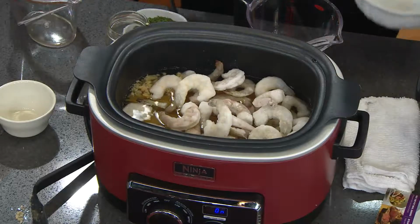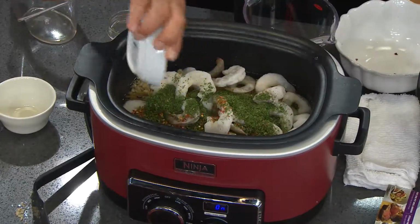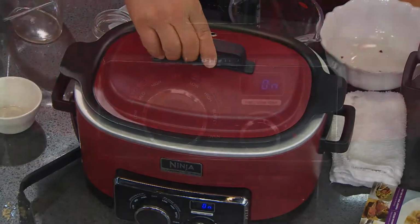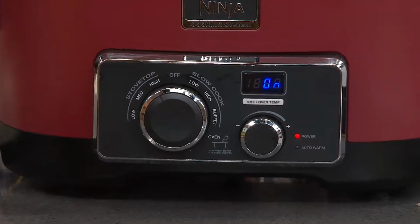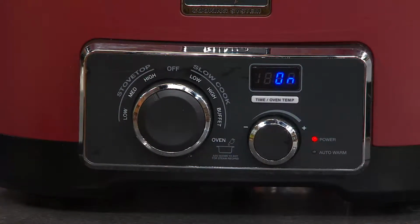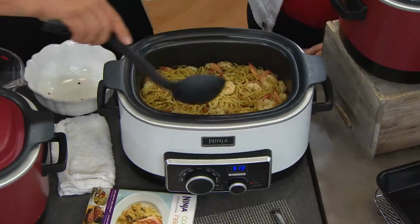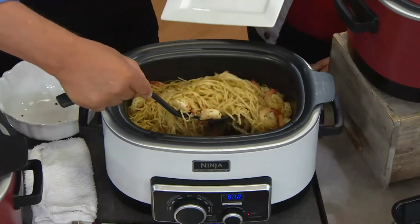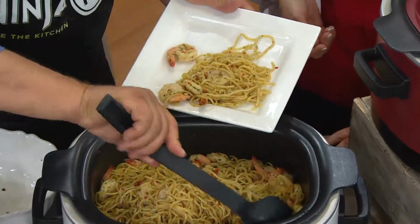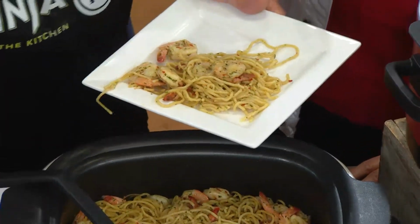Our frozen shrimp, all of our aromatics and spices, and then we simply turn it on to the slow cook setting, and then we let this cook. It only takes 30 minutes, and it's done. We have 50 meals that you can make in 30 minutes or less using this technique of frozen food and the pastas. And by the way, even with the slow cooker, you've got low and high.